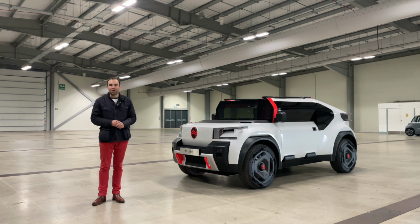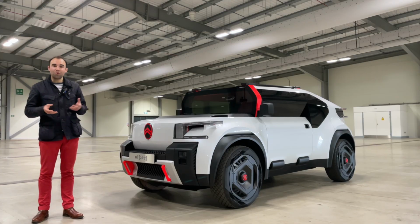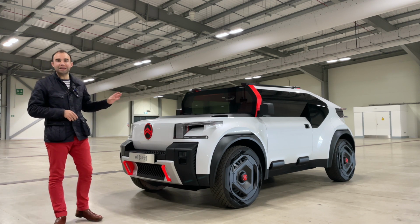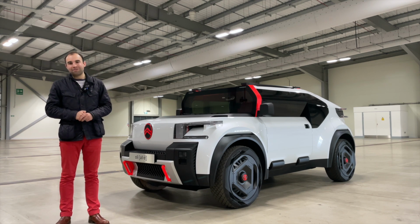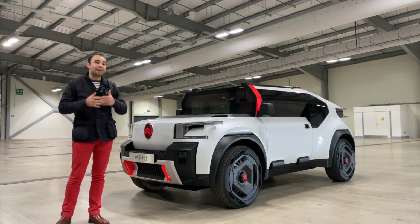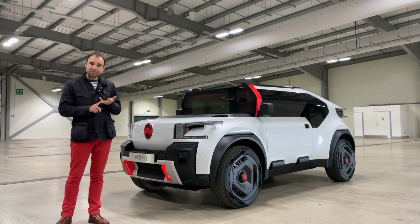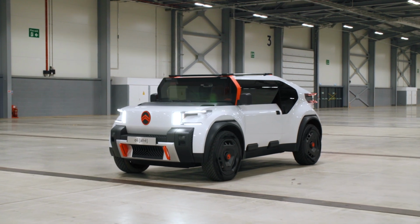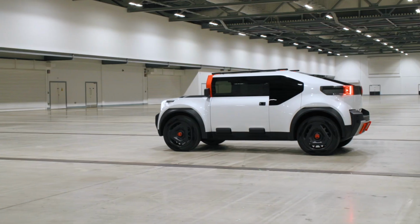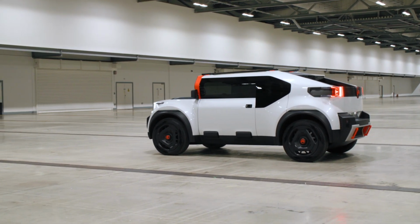So why is the Citroen Oli getting motoring journalists like myself all hot under the collar? Well, it's quite simple, really, because the Oli marks a turning point from manufacturers just churning out the current crop of electric cars. And the Oli actually confronts some of the problems that are inherent with electric cars, namely weight, efficiency, and longevity. There is so much to tell you about the Oli, and I want to keep this brief to keep you interested. So here are the headlines.